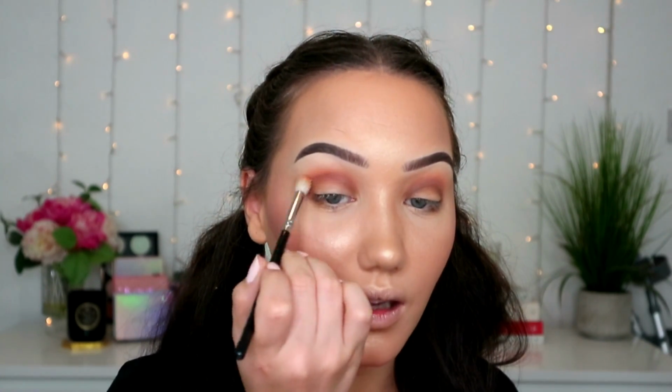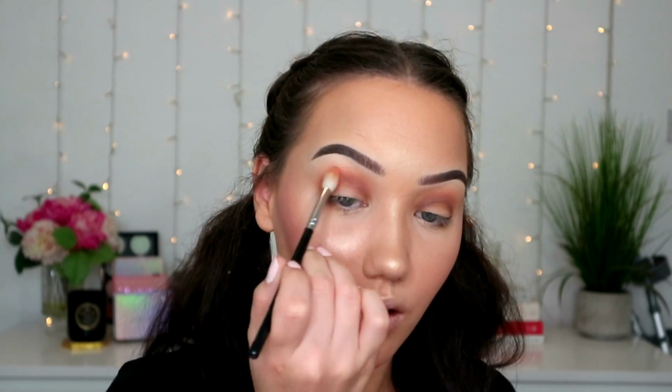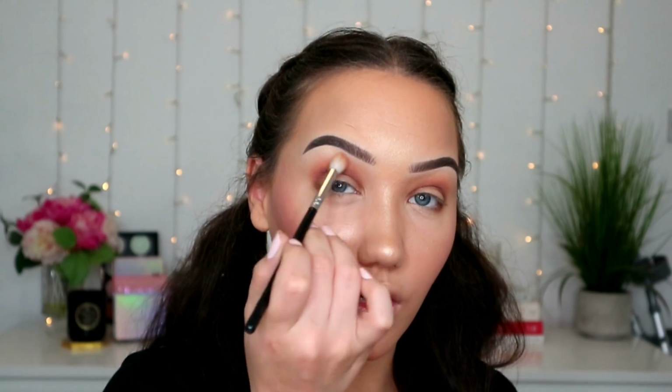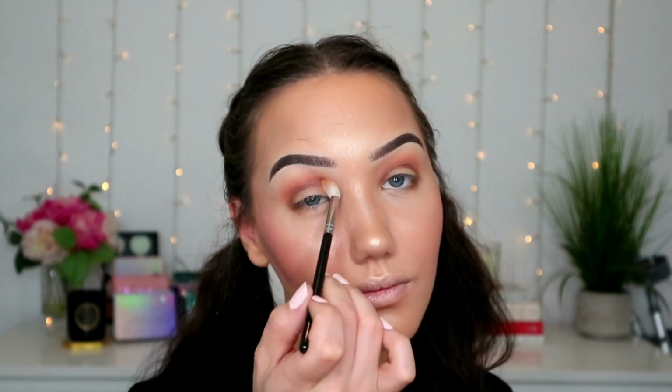I was just thinking there though, if you had really deep skin, I think the mattes in this palette would be quite useless to you. The shimmers would be great because they're so beautiful and really intense, but I think the mattes would be pretty pointless, which is quite a shame really. Maybe I'd be wrong, but they're not that intense on me, and I've got pale skin. Don't have any fallout either.